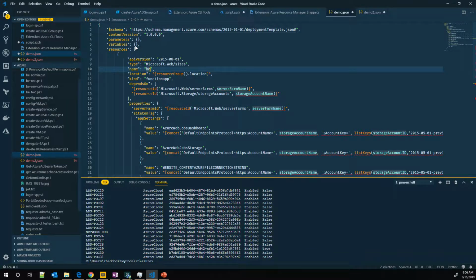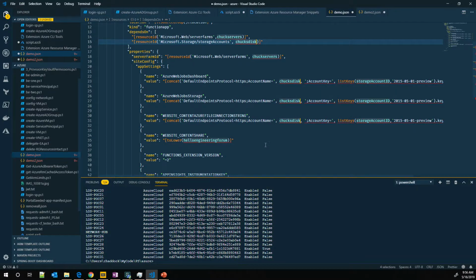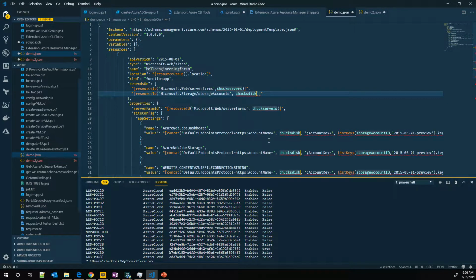That's a dumb name. Let's call it Hello Engineering Forum. And that's not my server farm. My server farm is Chuck's servers. It's not, but why not? And my storage account name is Chuck's disk. So you see that as I change it here, it changes in all the places in the file, which is pretty cool. And then I could save this.